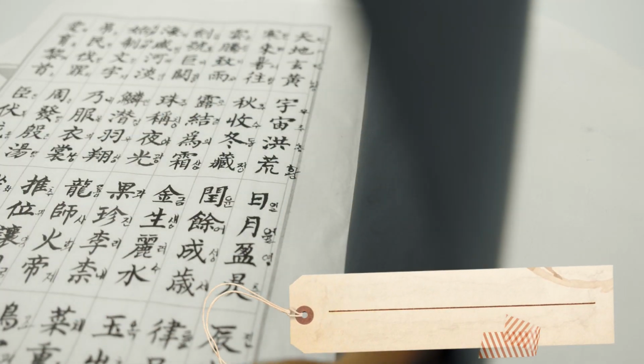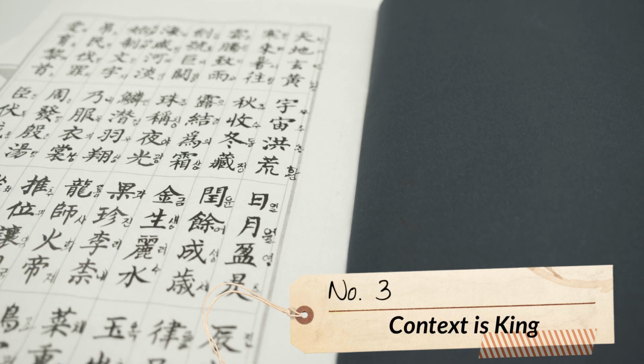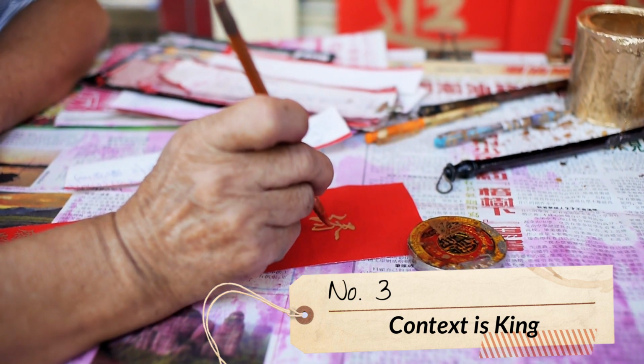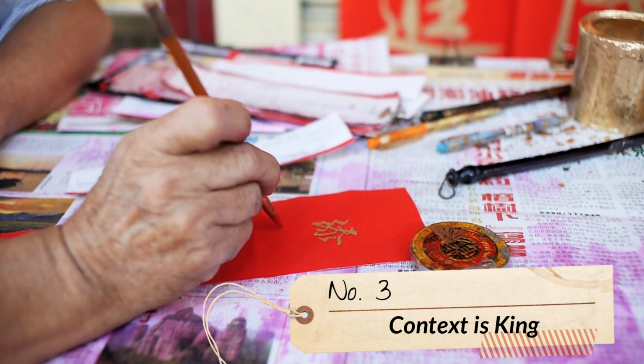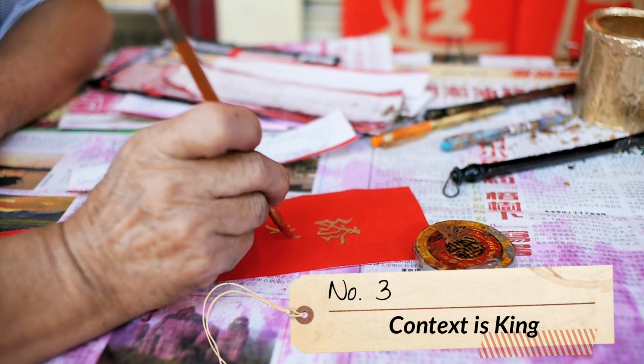Number 3. Context is king. Learn vocabulary in thematic chunks. Learning random vocabulary words can be a bit dull, and it can be hard to remember them in isolation. Instead, try learning vocabulary in thematic chunks. This means grouping words together based on a common theme or topic, such as food, travel, or family.